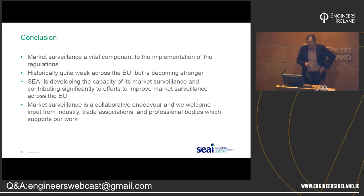I think it's fair to say it has historically been quite weak across the EU due to the lack of resources primarily, but it's becoming stronger. SEI is developing its capacity of its market surveillance and contributing significantly to efforts to improve market surveillance across the EU. And the market surveillance is a collaborative endeavour. And we welcome input from industry, trade associations, and professional bodies such as your own, which can support our work.